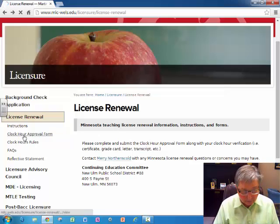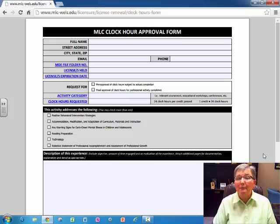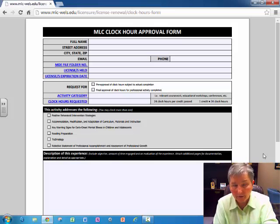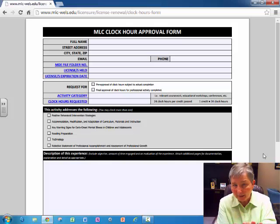Now let's go to the clock hour approval form. This is a form that Ken has created that Mary Northenskold is very happy about, or whoever might be Mary's replacement. So just like in the portfolio that we just discussed, where you have a cover page and then your model of evidence, when you're submitting things to Mary or to whoever it might be for license renewal, you must submit this approval form. And then I always say a copy of whatever it is that you attended.